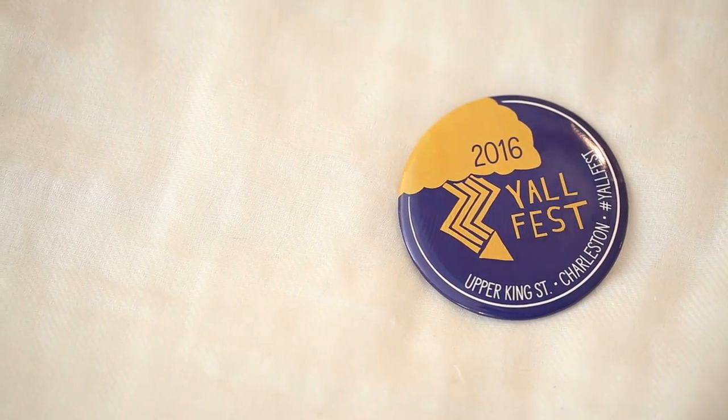I have a huge pin I got from YALLFest, and this is a 2016 pin. I went last year, so of course I had to get something to commemorate my going there, so I got this pin. Speaking of pins, I have so many Owl Crate pins, from every single month in their boxes, and I don't have them all. Some of them I've gotten rid of by accident, but for the most part I have a good majority of them.